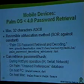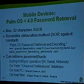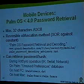Basically, this obfuscated version of the system password can be retrieved either through a HotSync operation. So if somebody is synchronizing their device either through serial port, infrared, network, you can pick up that password hash, run it through the reversible obfuscation, and pull out the ASCII password. You can also get it off of the Palm device itself.